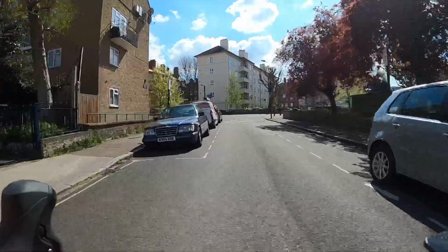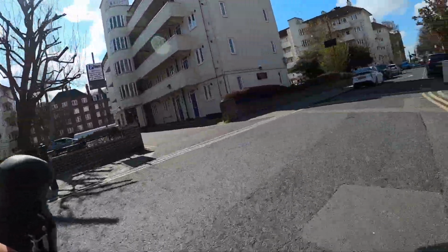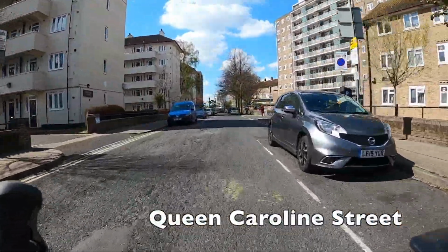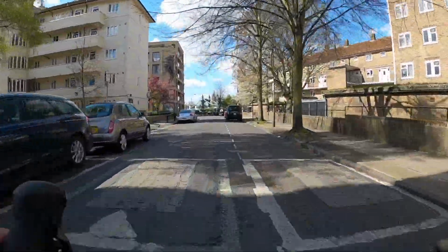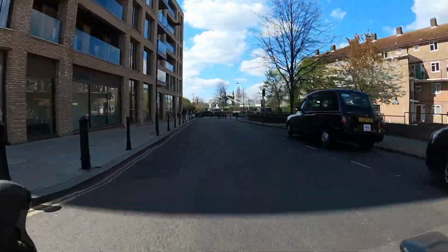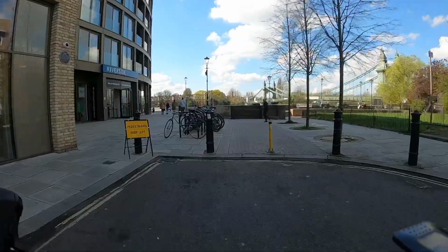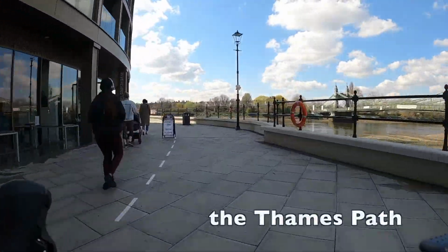But we come straight onto this nice filtered street here, and we turn right onto Queen Caroline Street, which is also a very nice filtered street too. There's not going to be any through traffic on it, and you can see the offending bridge ahead there. That's Hammersmith Bridge. It's quite a nice bridge, sort of Victorian ornate sort of thing. But yeah, there it is in all its glory. And we go through this filter here, and that takes us onto the Thames Path.